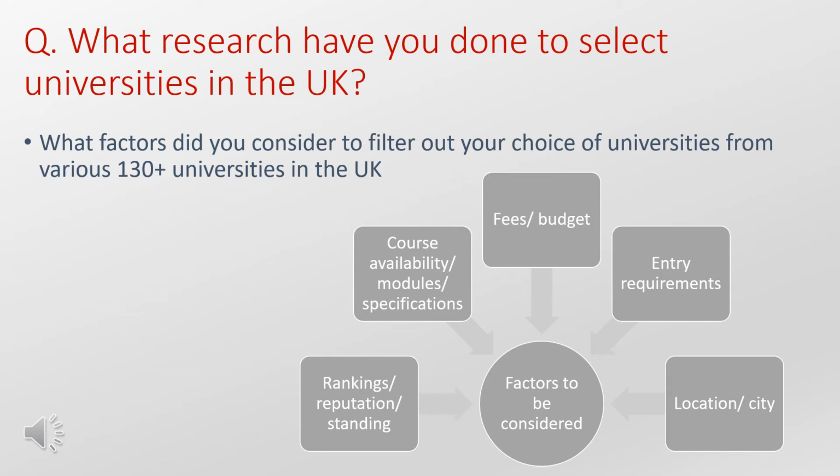So ideally, let's see what are the factors that students consider while doing research for universities in the UK, or how they do their research. Starting with the factors, I listed a few that students would be considering, starting with the rankings. There are various rankings and any student would like to go to the best possible ranked institution. The course that they want to study, is it available in the university? They would check that first. Or is there any specific module that the student wants to study and it is available or not available in the university?